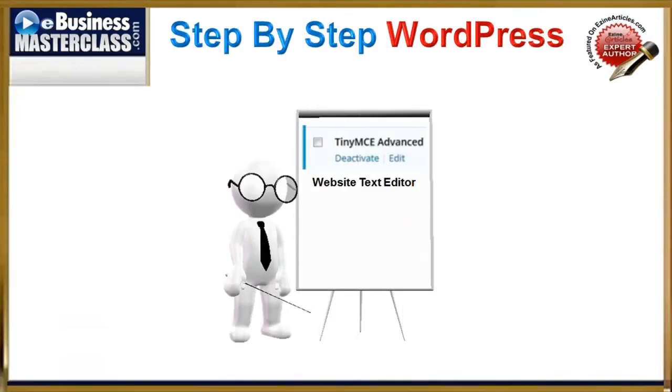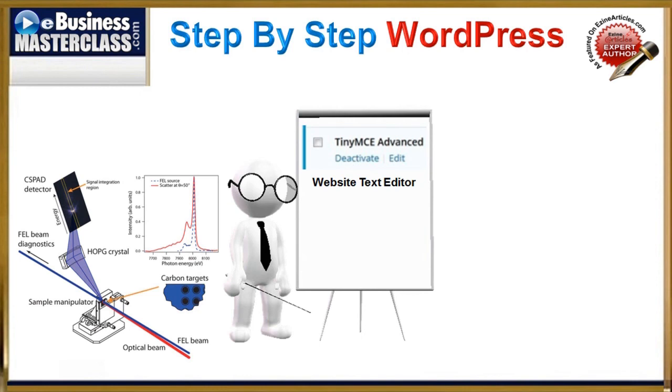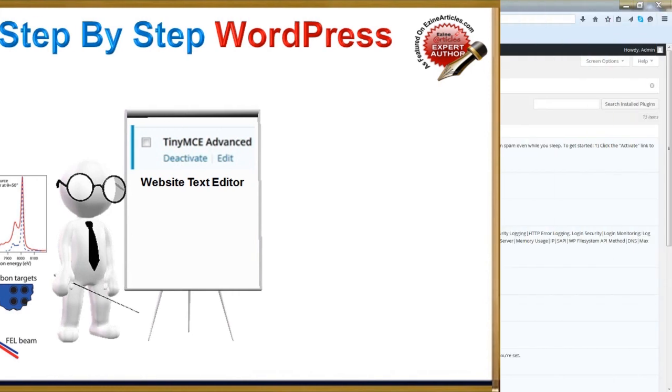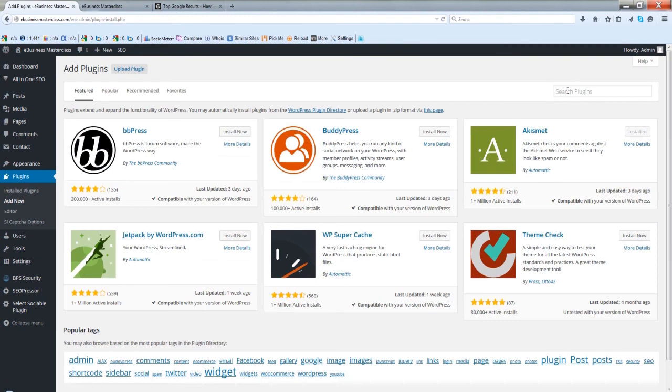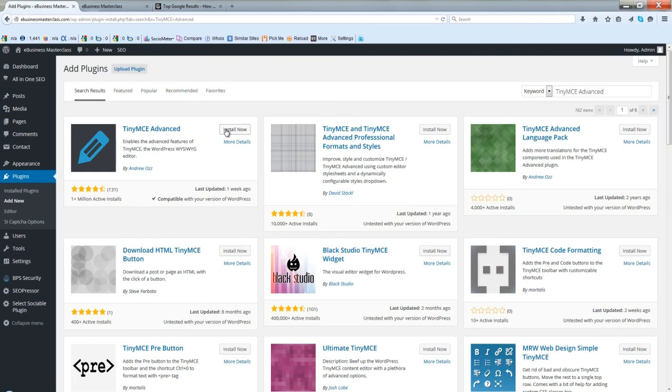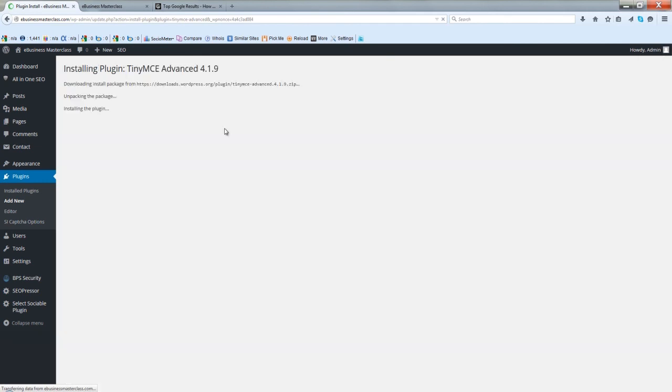The Tiny MCE Advanced plugin makes it easy to change the text on your web pages. This one actually does take a little bit of work to set up, but it's very well worth the time. There's no sense in having content on your website if it's too small for people to read. Again, we add new, and search for Tiny MCE Advanced. And make sure you type it in small caps, large caps, just like that. Let's install it. Let's activate it.